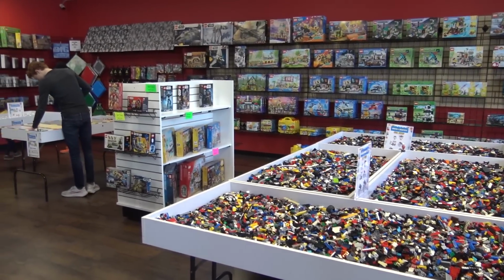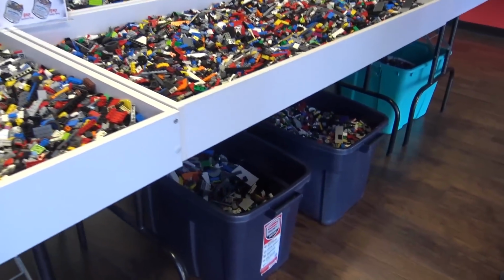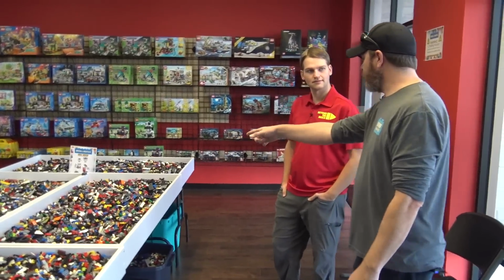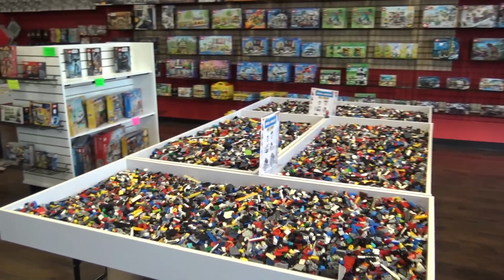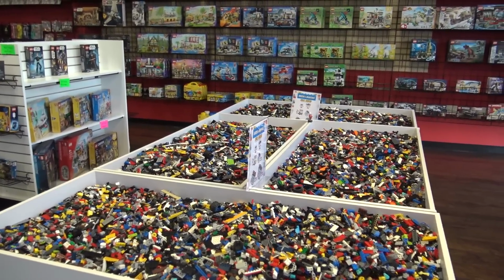Yeah. And I see you've got even more bins underneath the tables here. So does this kind of cycle through? How does that work? This is all ready to go, and it does cycle through. If a customer says, "Hey, I want to dig through that bucket," we're more than willing to pull some of that out, put it in a different bucket, and dump that in there for them, because it's all ready to go. So we want you to find the parts that you want. We really want you to dig through it and enjoy it.